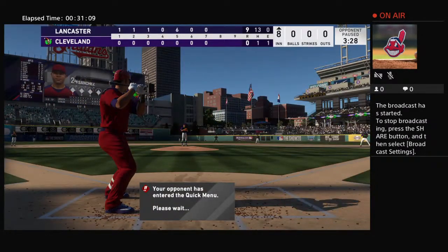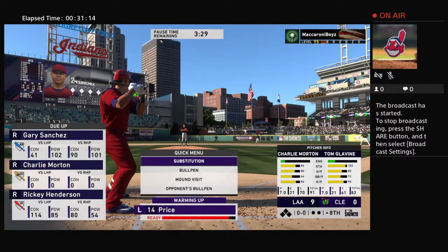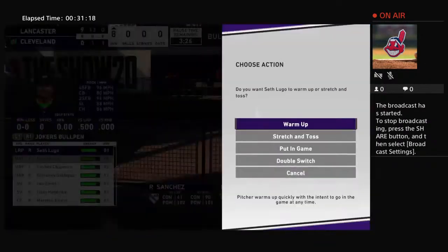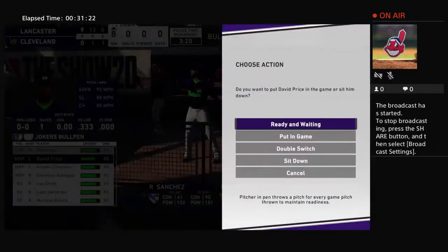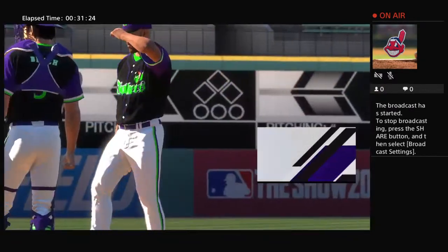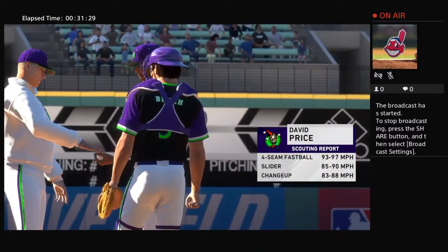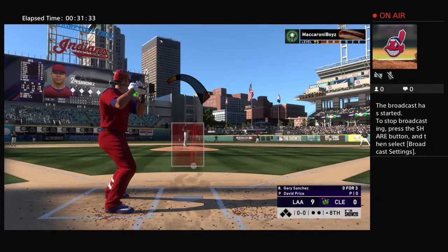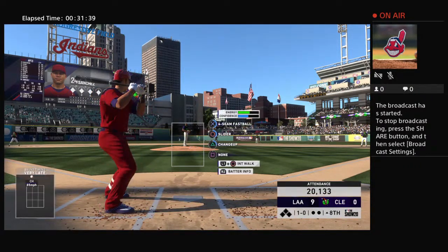Striding in once again, Gary Sanchez. And he hasn't quite had the same fortune at the plate as many of his teammates. No hits for him so far. David Price enters now in a mop-up role as he'll try to keep the deficit right where it is. First pitch coming. Here it is. And no swing, apparently. Ball one.